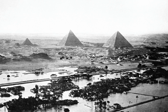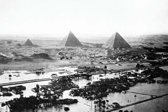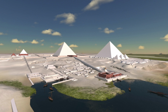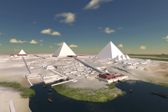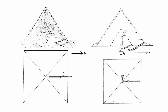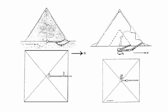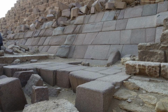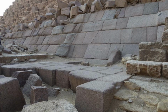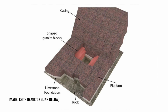Flash floods at Giza meant intense rain, a large volume of water that fell in a short space of time. Therefore, the pyramid still needed protection from standing water, especially because the two pyramids in question also had subterranean chambers. This also explains the pit on the eastern side of the Menkaure pyramid. I propose that this granite-lined pit was a drain.